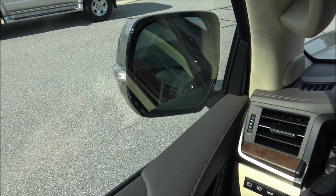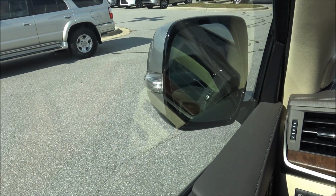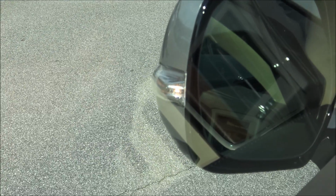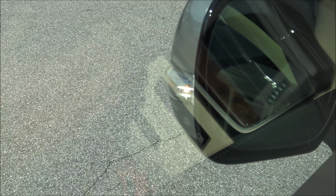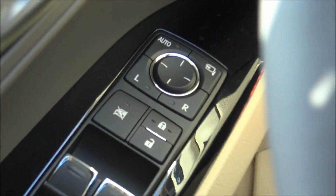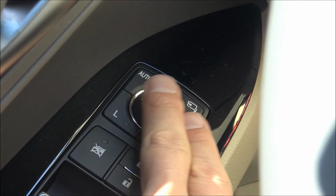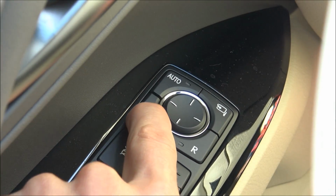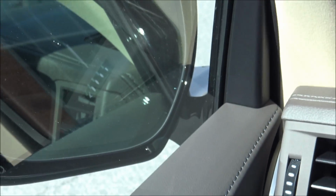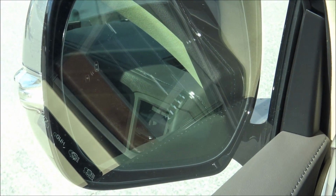Okay, this is a good time to point out I've got my turn signal here, and you see the little LED light there on the corner of the mirror. It's kind of hard to see, but it's blinking, and you have those on both mirrors. And then the controls for your mirrors, you've got a little keypad right here, and that's left, right, up, and down. And when I press L, it lights up, and that gives me the control to control the settings for the mirror. Up, down, left, right.